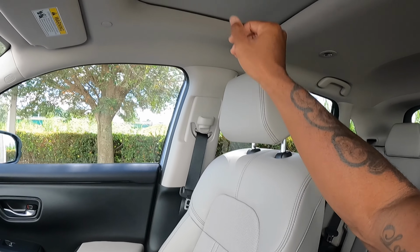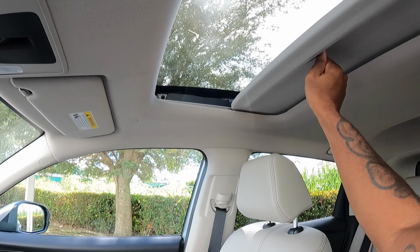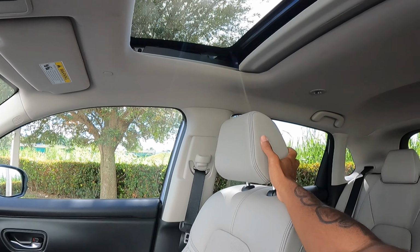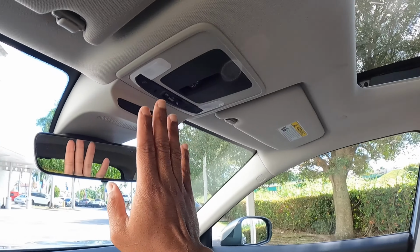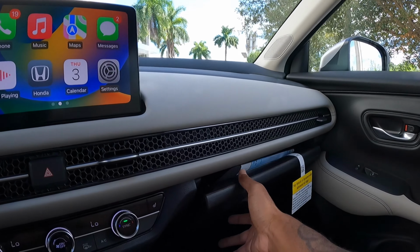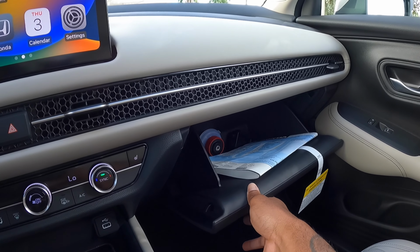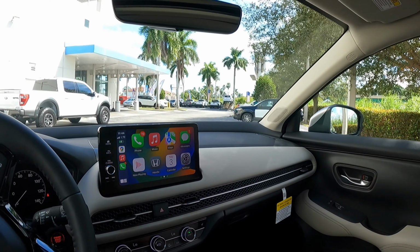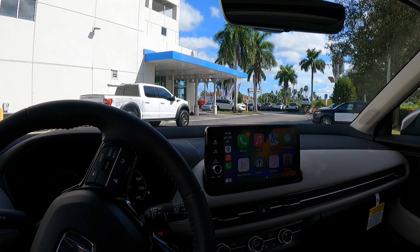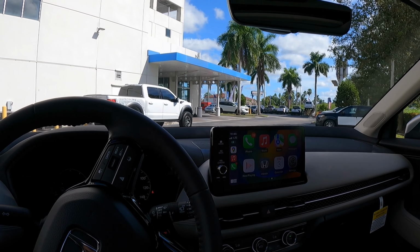There's no cool seats in the HR-V. Open this up, it does reveal a standard size sunroof. Sadly, there's no panoramic option for the HR-V, but I like that Honda does give you full LED lights throughout this cabin. Looking at the glove compartment, it does offer a lot of space, but overall this interior is very modern looking. I like the tech that Honda offers, especially with the Apple CarPlay and Android Auto being wireless.